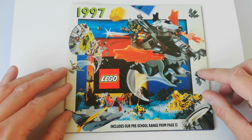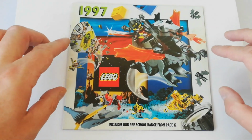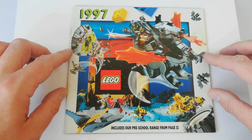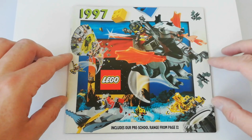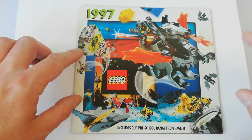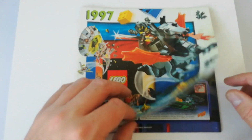But 1997 was a very strange year for Lego. Lots of weird and wonderful themes. It was a time when they were, as a company, struggling a little bit. This was pre-Bionicles, pre-Star Wars, which kind of rescued the company a bit. So lots of different themes in here. Some of these are very, very strange.